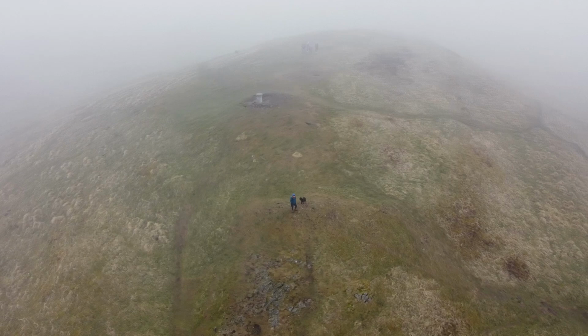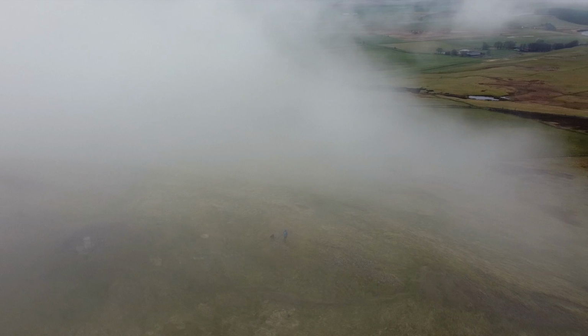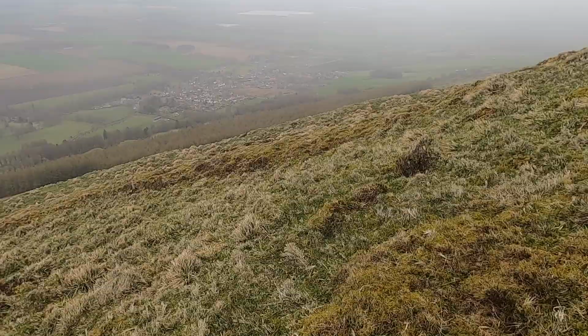As well as a small enclosure on the summit, there were ramparts and terraces on the slopes of the hill. I am on the remains of these structures today, literally walking in the footsteps of ancient history.